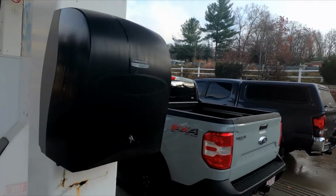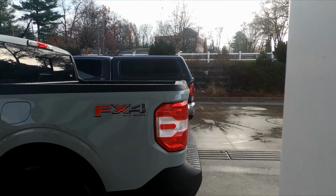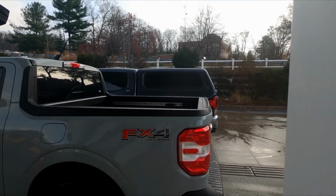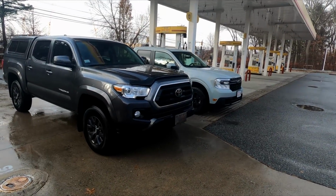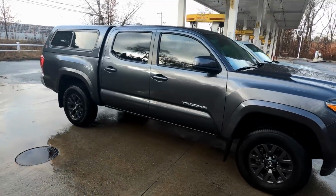transmission. Now, the biggest advantage for the Ford Maverick over the Toyota Tacoma is payload. It has 1,500 pounds payload versus the Toyota Tacoma's 1,155 pounds, but the Toyota Tacoma can tow 5,600 versus the Maverick's 4,000.